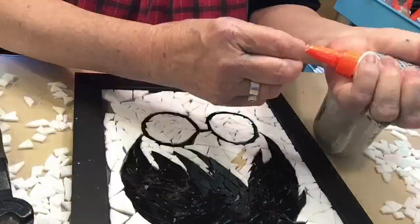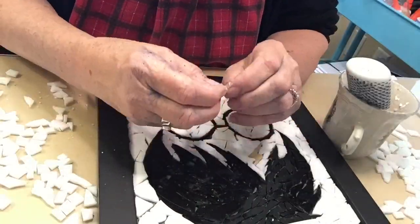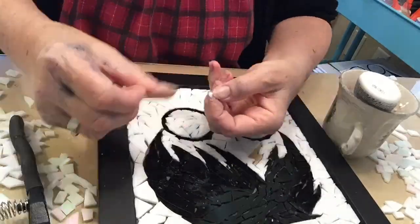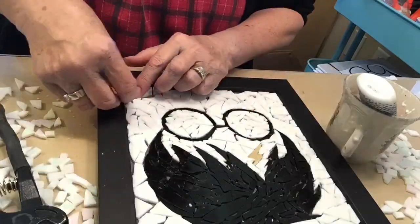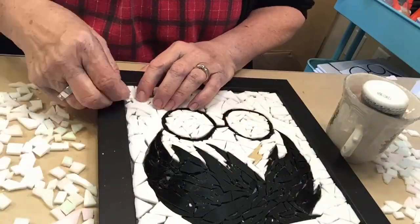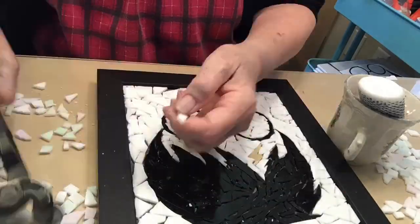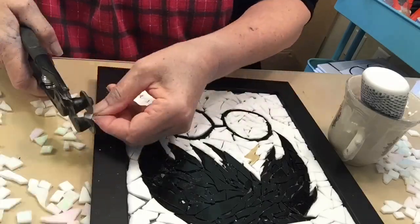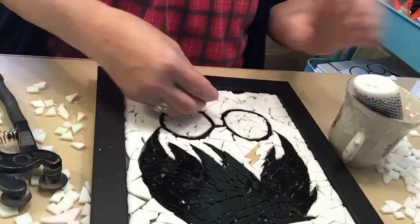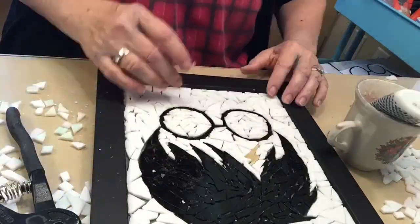See, when I have tiny little spaces left, I'm looking for a tiny shape, like a little tiny triangle. And then once I find it, I often can't find where it goes because it was such a tiny space, so I'm tapping it. I don't have to tap it, I could just point to it. It's a habit of mine, that I tap it while I'm looking for the space, so you don't lose where it's supposed to go.